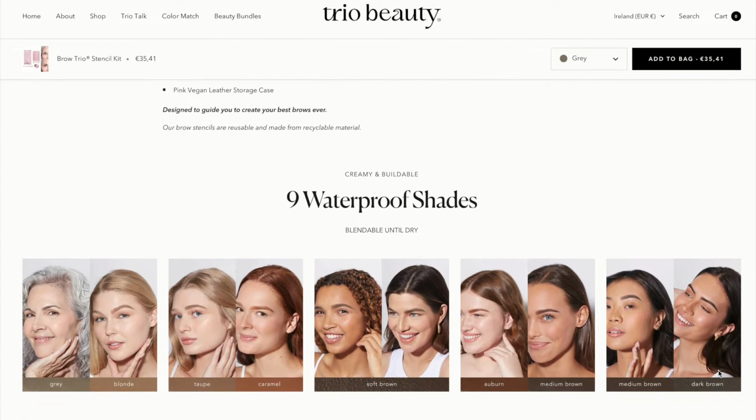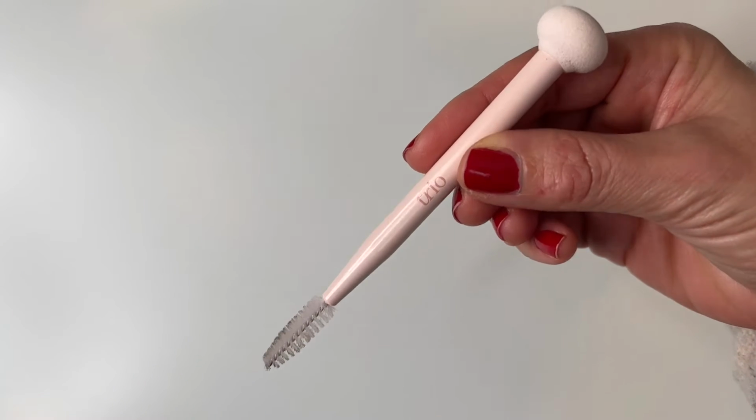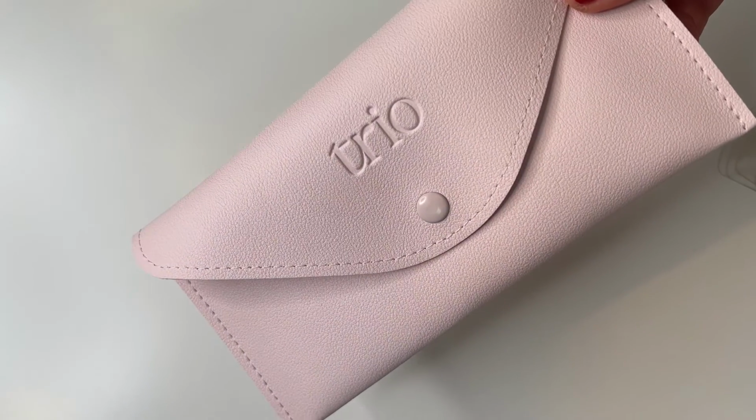It also comes with a brush, one side of which is a stamp, a real cushiony kind of spongy end, and then it has a spool at the other end, which you can use for finishing off. And then it comes in this, well, they call it a vegan leather pouch, and I don't know why people say that. It's just fake leather. It's fine. But it's nice because it keeps all the pieces together and tidy.